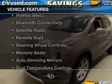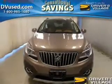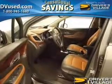The features include heated steering wheel, leather seats, heated seats, Bluetooth connectivity, a satellite radio, remote start, steering wheel controls, memory seats, auto-dimming mirrors, dual temperature controls.